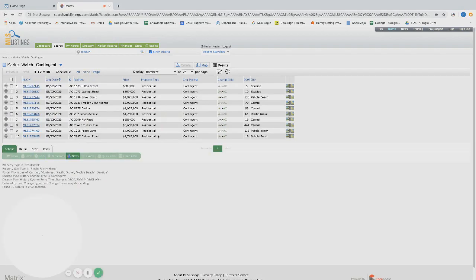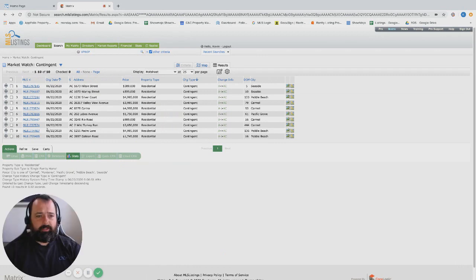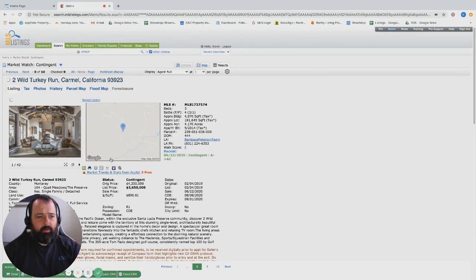And this one was listed in May. There's a reason it's trading pretty quickly. Sub $1 million over in this neighborhood, in the River School District. That doesn't surprise me one bit that one kind of moved quickly.